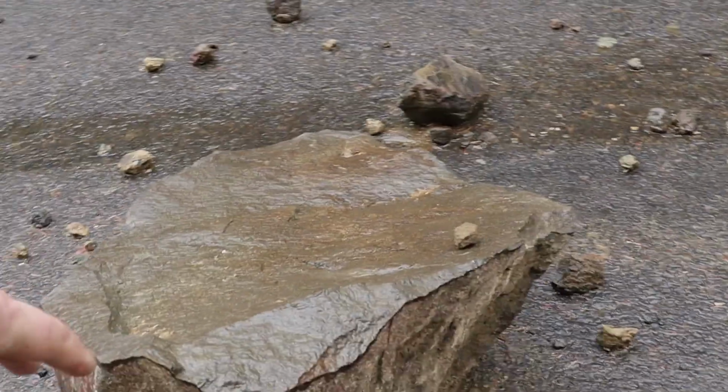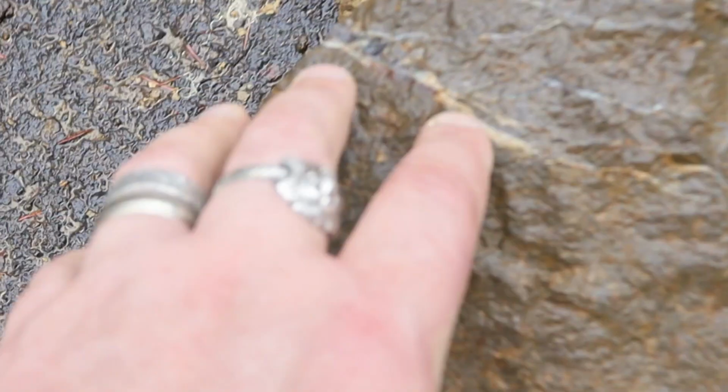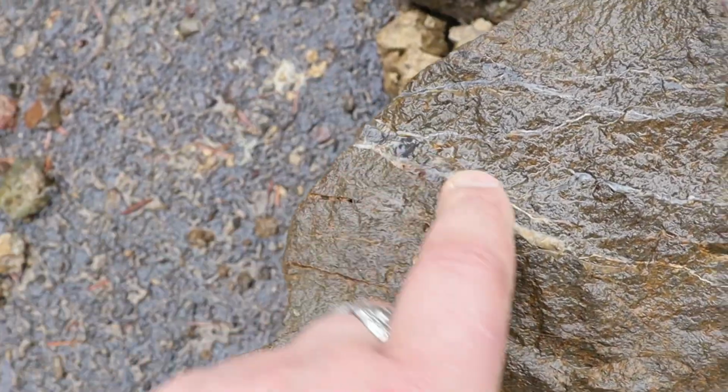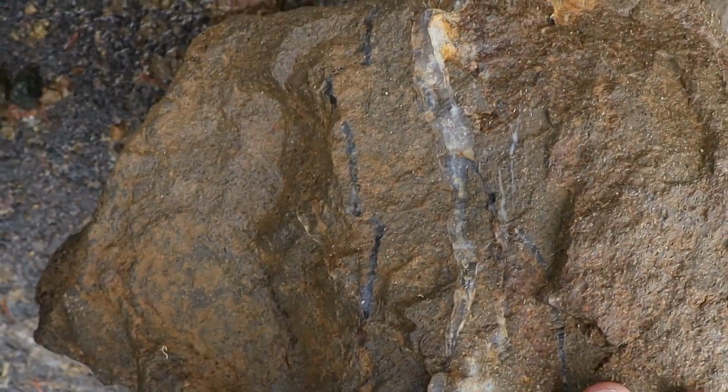Here's one of the rocks that eroded. A gas pocket there. Essentially what I'm doing is looking for these type of formations. That's all agatized, and that's pretty much all the way through.